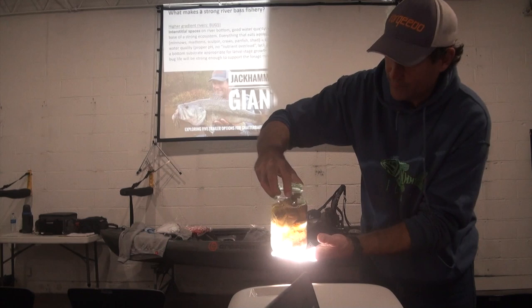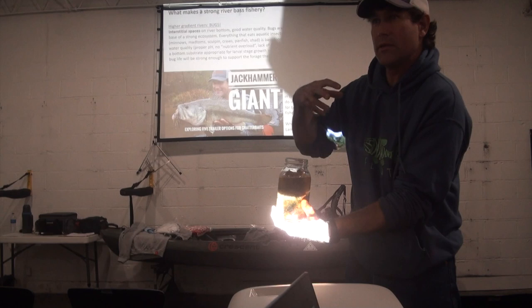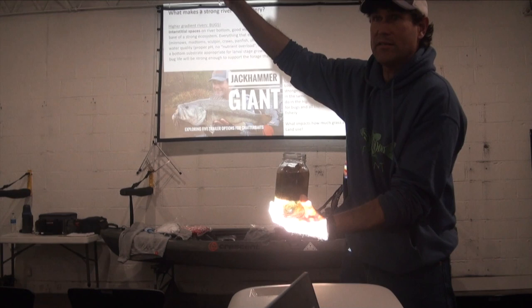So you start filling that in, and this has reduced the number of bugs that a watershed can create, and reduce the amount of food, the forage base for growing all those eventual bass. But it starts with the crayfish, the hellgrammites, the madtoms.